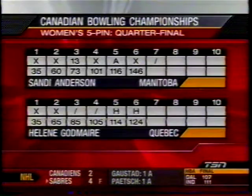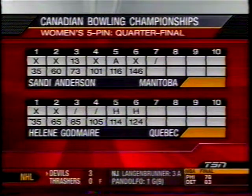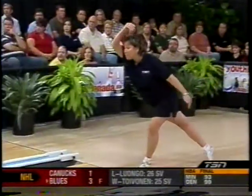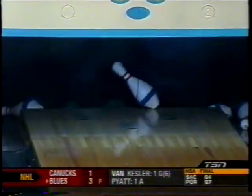So a strike and spare up for Anderson, and really Godmaire, after the 2 opens, after a very nice start, opens in 5 and 6, needs to get something going here. But sort of the precursor to that in the 3rd frame. Very nice. What a great kick. Big break. I was going to say in the 3rd frame, Elaine missed the head pin to the right. Then she came back and missed it again. Much better reaction. Left-hand pocket, 3-pin off the wall, takes out the corner pin.